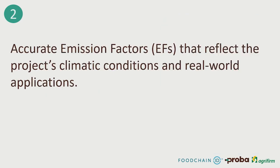Secondly, as I mentioned, is the accurate emission factors. We are focusing on identifying emission factors with less uncertainty in order for the claims to be credible. And they actually need to reflect real world conditions, because we know each project, based on the location and the specifics, such as the soil, the mean precipitation, and the mean temperature, the emissions and the reduction that can happen will vary.